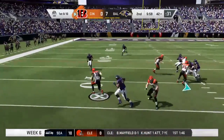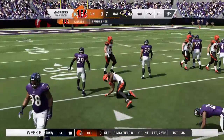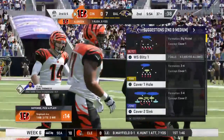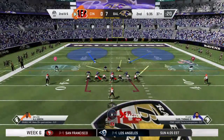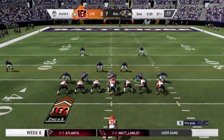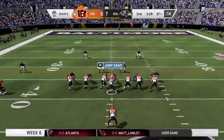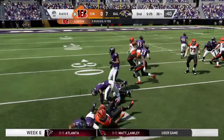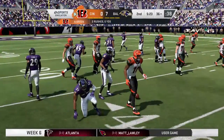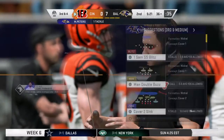It's a jet sweep. They get it to Green. Marcus Peters up to make the tackle. And that's one of the reasons you like to blitz even on rundowns. It confuses the blocking assignments. It doesn't allow those offensive linemen to get up to the 2nd level. Five yards on 1st down, but now just a 1-yard pickup there on 2nd.